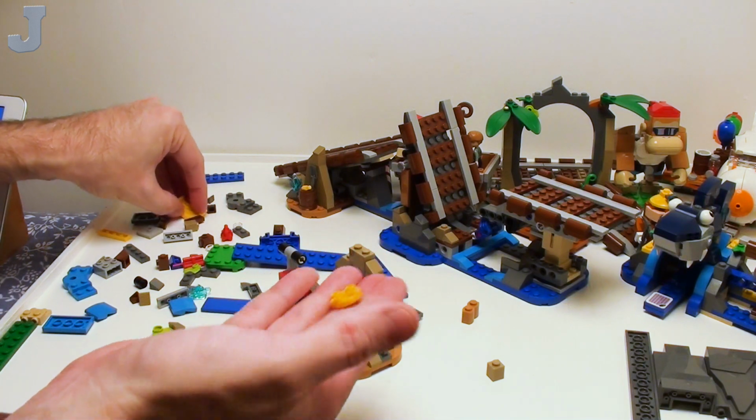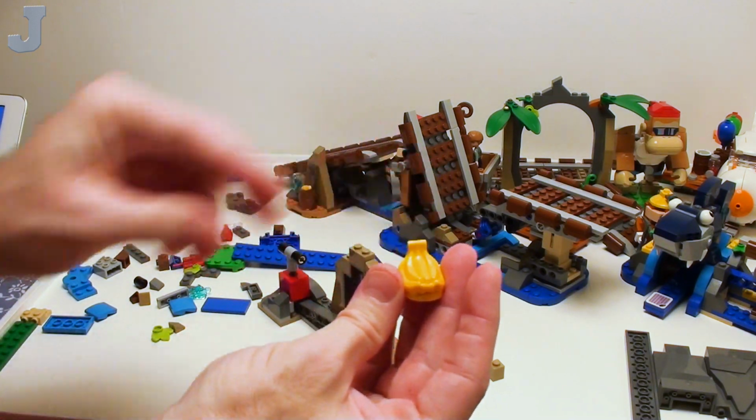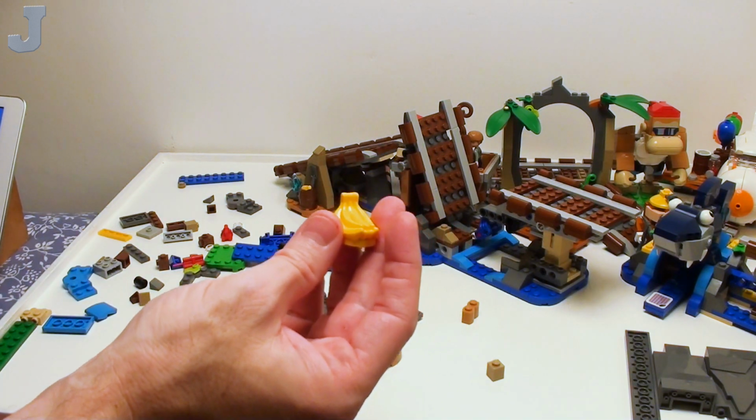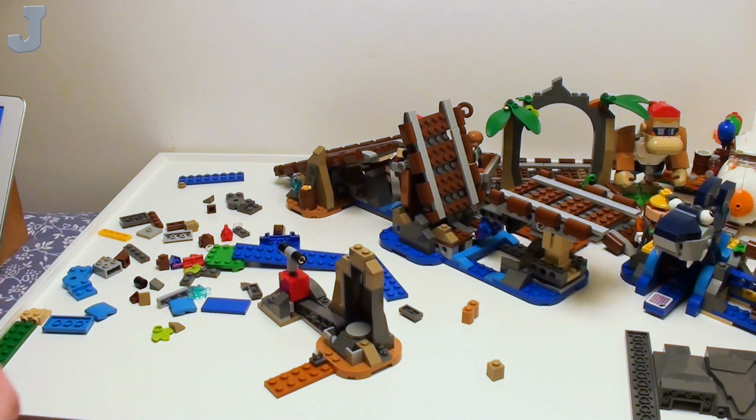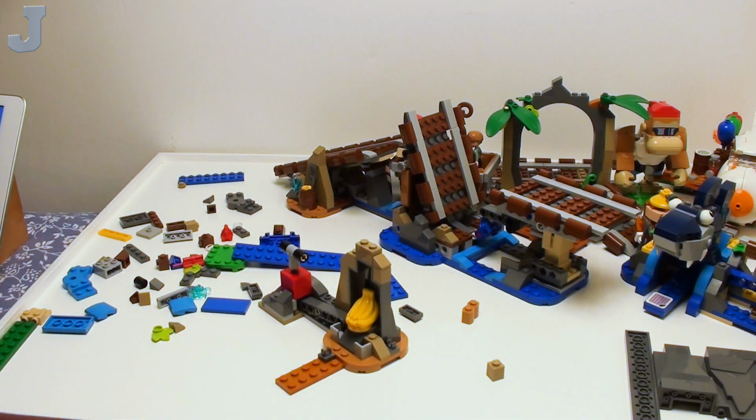There's your bananas and this tile here. This will be my second one that I've gotten out of all these junk sets, so that just sits in there like that. So I guess you do that.